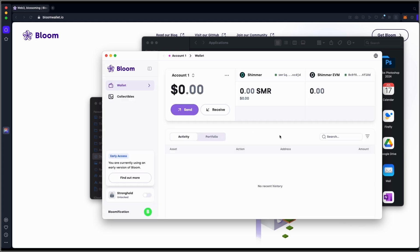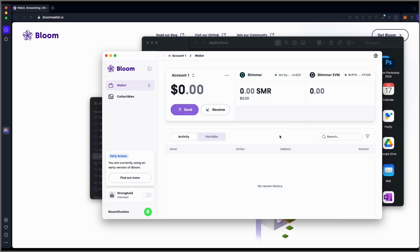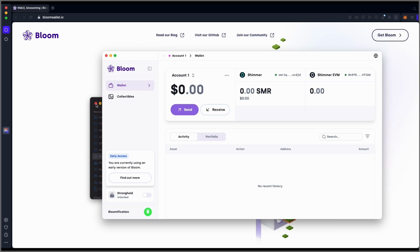And I remember the Firefly, remember when we first got staking and the coins would drop into the guy's hands? You know, those little animations are just so dope. Okay, my first experience of Bloom. Let's have a look at this interface. And it might be a little bit crowded with the shit background. Let me just close shit off. How about that?